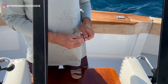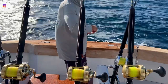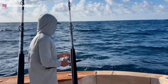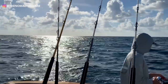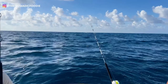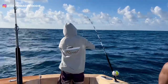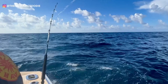All right, so we stopped here. We're gonna get ready to get some lines out and see if anything bites, if anything's out here. There he goes. This is the second line. We are purely in the middle of nowhere. Off that goes. It's casting the lines. All right, so this is one of them.